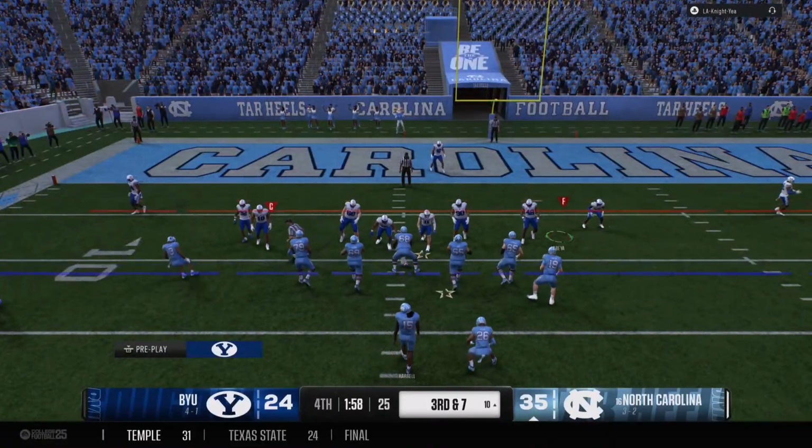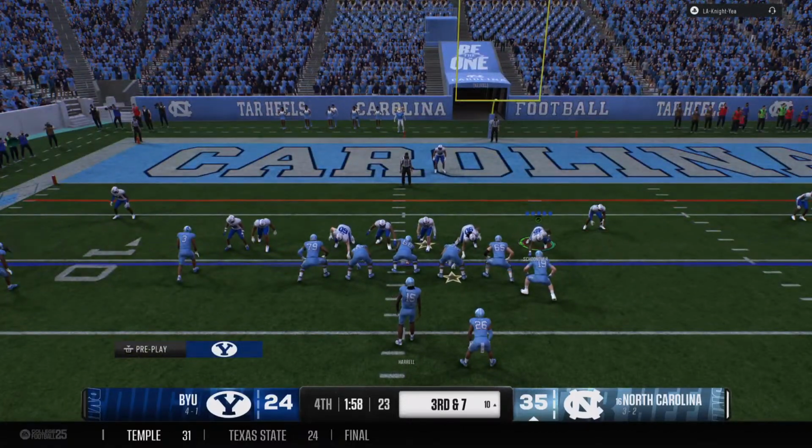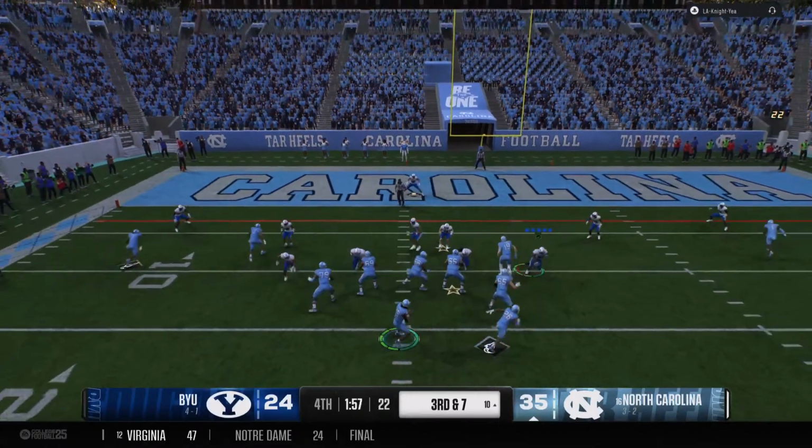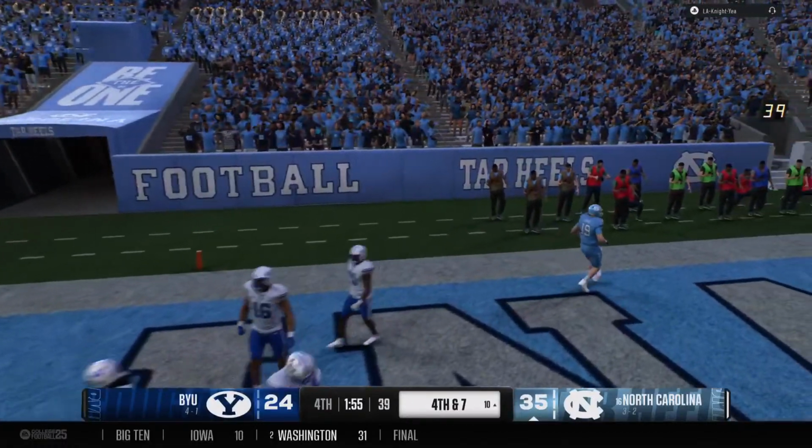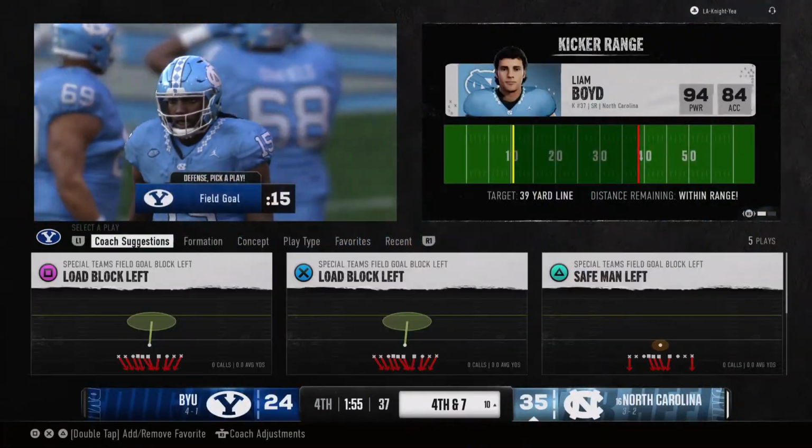Tight quarters deep in the red zone, but they can pick up a 1st down without scoring. 3rd down. Looking downfield, it's Harold. And he was going for the touchdown there, and they couldn't make the connection.